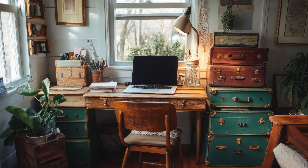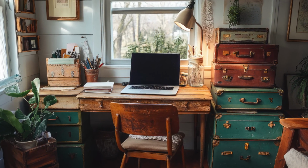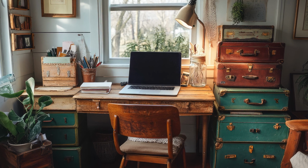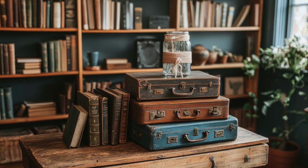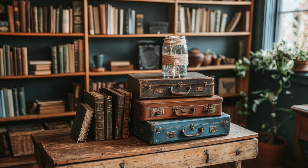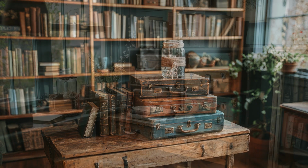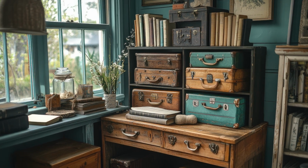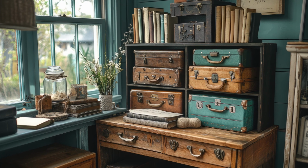Storage solutions can be creative and aesthetic. Use stacked vintage suitcases as an alternative to drawers, offering both storage and charm. Old wooden crates turned into bookshelves can keep your favorite reads and journals within reach. A repurposed glass jar lamp, wrapped with twine or lace, adds a warm glow, making your tiny workspace feel like a magical writing retreat. Working from home has never felt so enchanting.